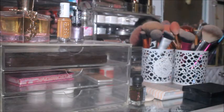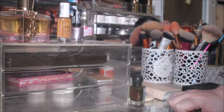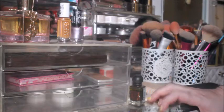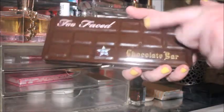I did pull the Nikki Tutorials palette out, but I knew I wasn't going to get any use, so I put it back in the collection. We'll be working on that this week. We've also got the Too Faced chocolate bar. This is Project Pan. This definitely needs to get more use.